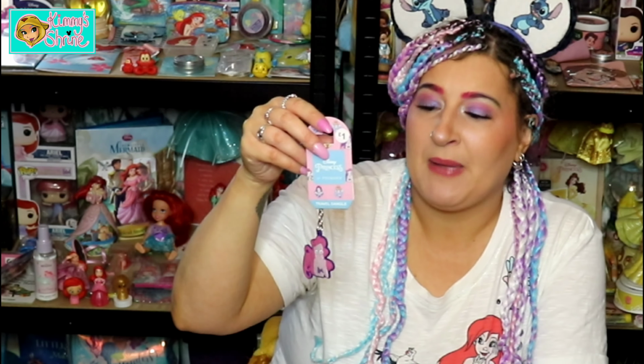And then one of the last things I saw from the Ariel range was this one here. This is a dangle tag, so for example, you can put it on a bag or your suitcase, that kind of thing, or on your keys. This one was only £1 and it was Ariel. It's the same picture that was on the book, where when you moved it you had the picture of Ariel on there. So again, I really like that. I thought that was really cute.